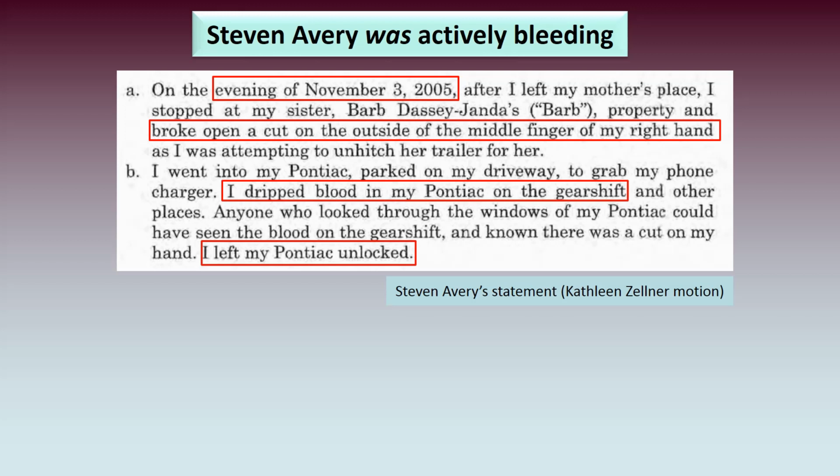On the evening of November the 3rd, 2005, after I left my mother's place, I stopped at my sister Barb Dassey Yunder's property and broke open a cut on the outside of the middle finger of my right hand as I was attempting to unhitch her trailer for her. I went into my Pontiac, parked on my driveway, to grab my phone charger. I dripped blood in my Pontiac on the gear shift and other places. Anyone who looked through the windows of my Pontiac could have seen the blood on the gear shift and known there was a cut on my hand. I left my Pontiac unlocked.